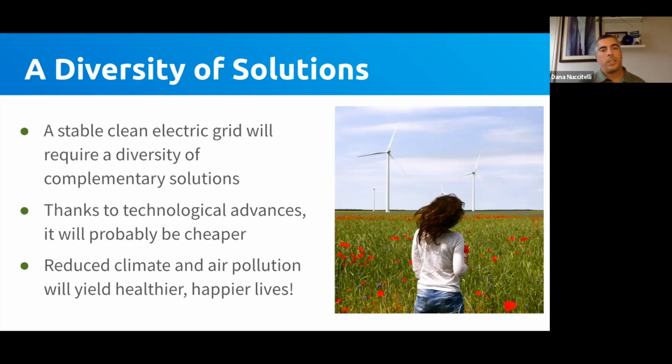And thanks to all these technological advances with wind turbines and solar panels and batteries really dropping in price really fast, it's probably going to be actually a cheaper grid than the current grid. We're going to have hopefully cheaper electricity costs as a result. And we're going to reduce climate pollution. We're going to reduce air pollution. So people are going to be healthier, they're going to be happier, and it's going to be awesome. So it's just a matter of deploying these solutions to get there.